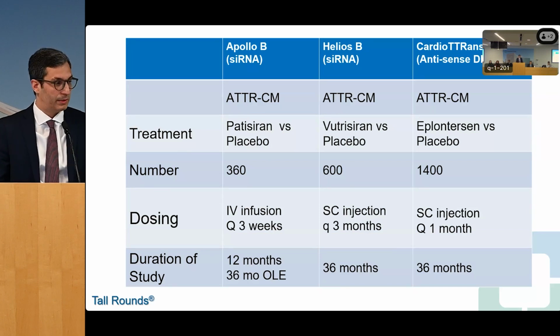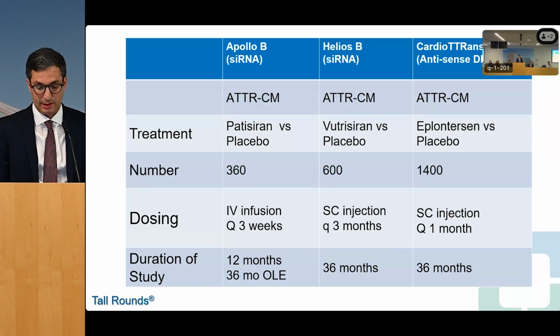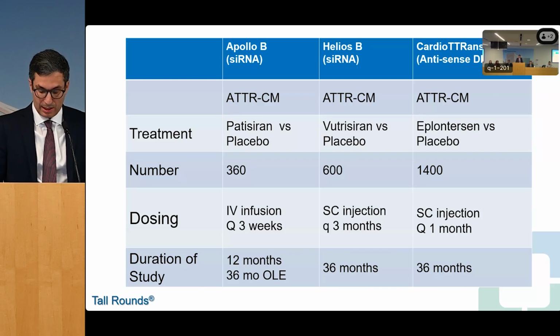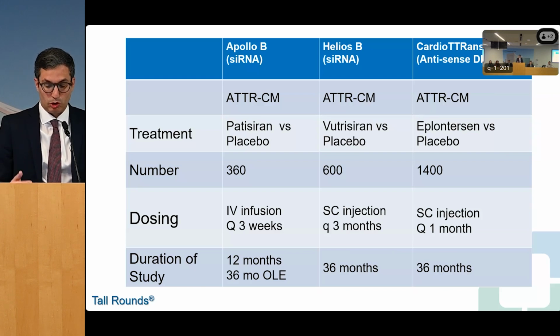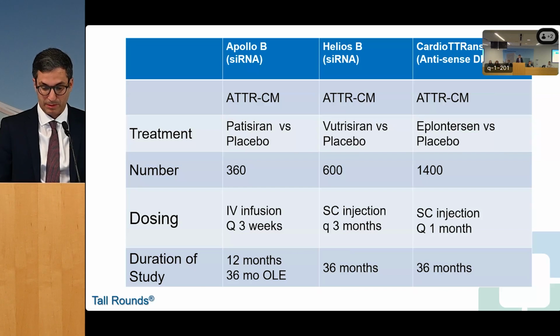The dosing and the frequency and the way that it's administered is a little bit different in each one, like it's mentioned there. And in terms of the duration, it's mainly 36 months, but I will mention that Apollo B did get the first 12 months in. That's what they initially sought to look at, but they extended it with an open label program to 36 months.